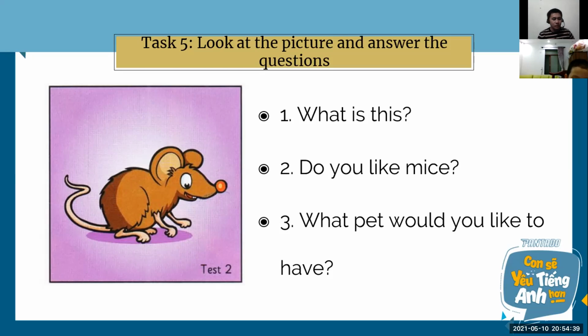No, I don't. Can you tell me why? I don't like mice. Because, can you tell me the reason? Sorry? I don't like mice because they're dangerous. Dangerous. Okay, they are dangerous. Okay, good. Number three.